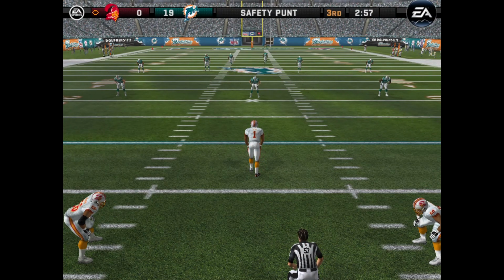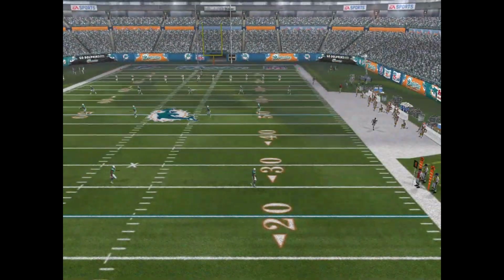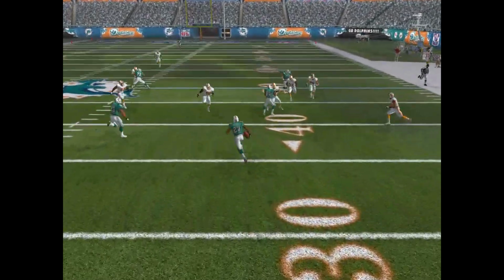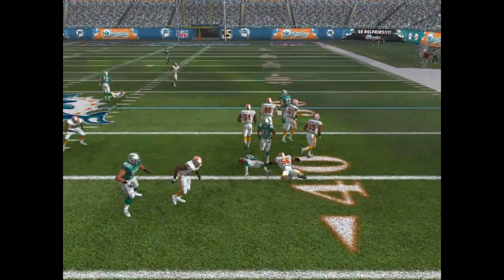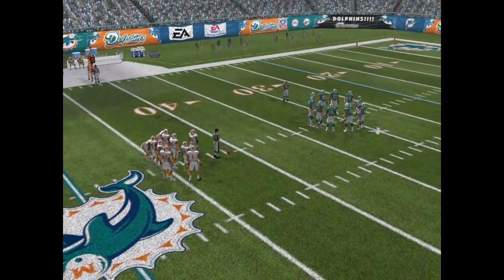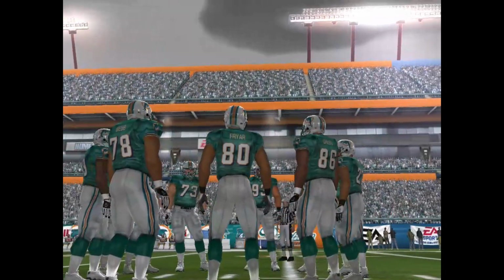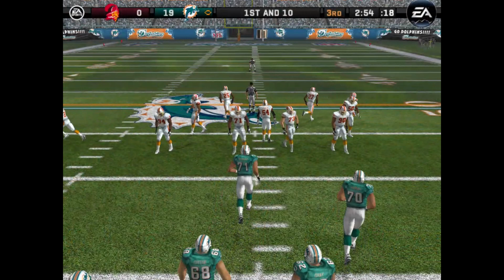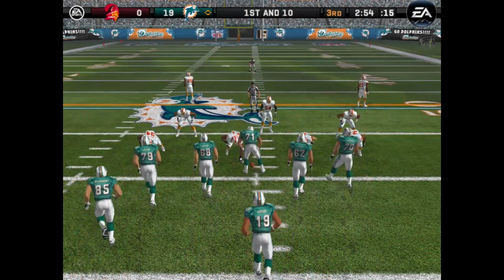Roby gets set for the free kick from the 26-yard line. This team has played well and had a solid first half, and now they find themselves in great position to win the game. First and 10. Will start the drive at the 41-yard line.